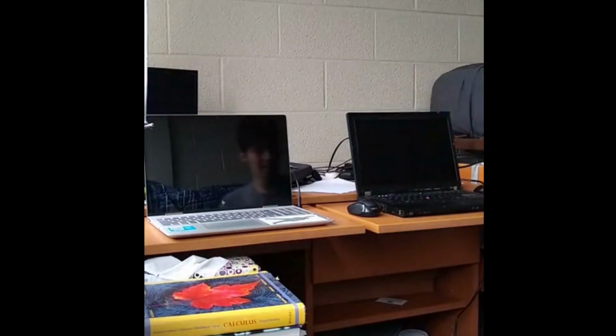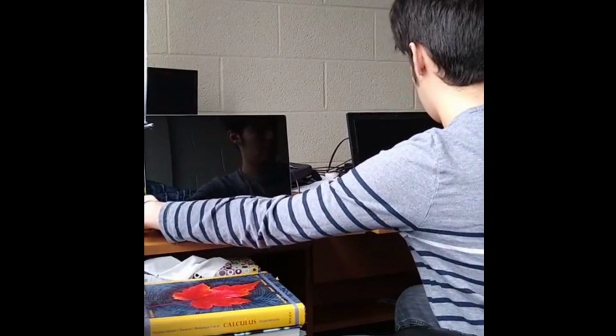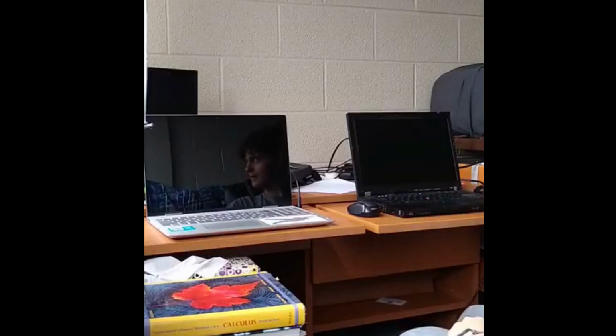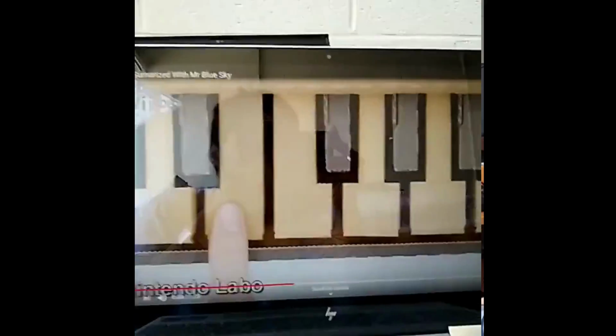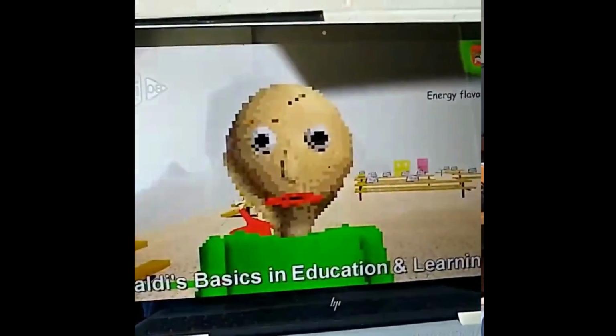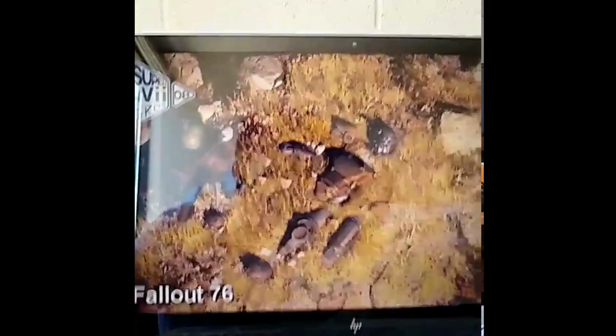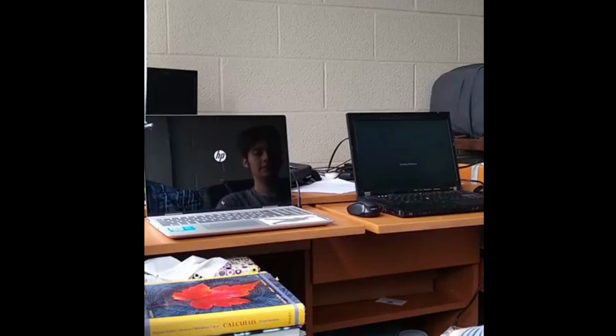This is me, but not me right now. This is me from 2019, in my college dorm room. It was my first year of college, and I had an HP Envy which had pretty decent specs for the time. It had an 8th generation quad-core processor and 16 gigabytes of RAM. But there was one main problem with it. Well, actually two, but I'll get to the second one later.